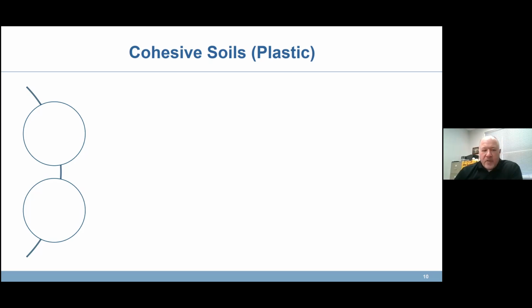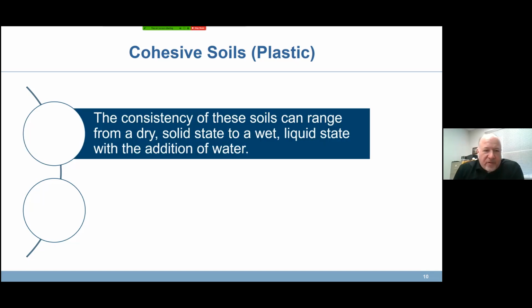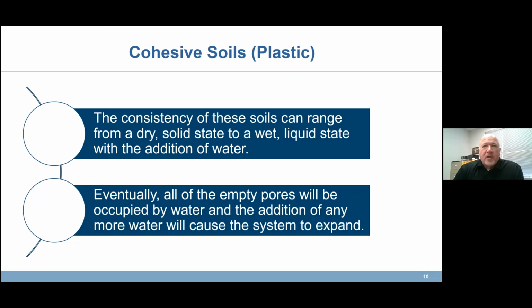On the other hand, you have cohesive soils, and these are our clays. We deal with clays all over the Midwest, and clays are soils that can stick together. They perform differently. As I said, when they get wet, they can change state from a solid state to a liquid state with the addition of water. So cohesive soils, you can shape and bond together into different volumes. So they obviously are going to perform differently.